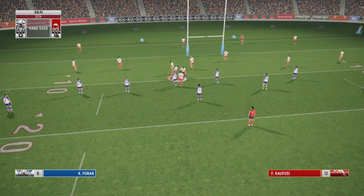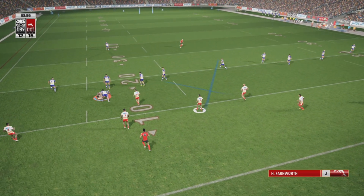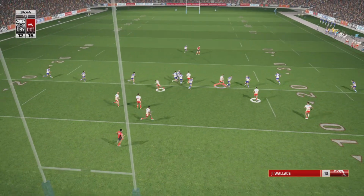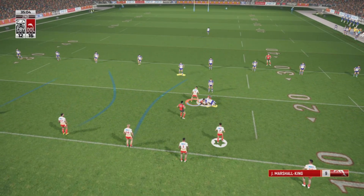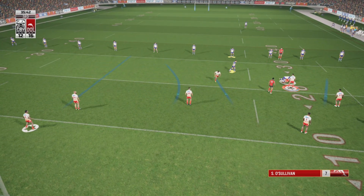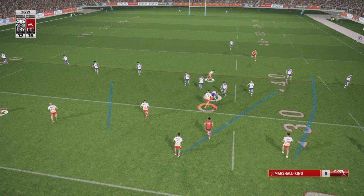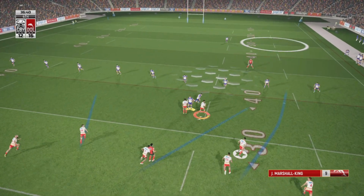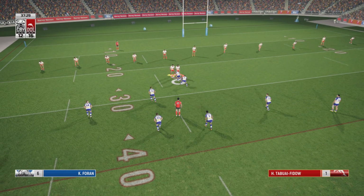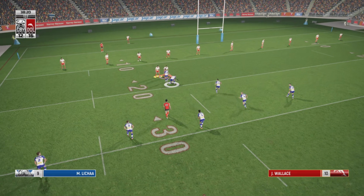Foran. The Redcliffe. Shrugs off the defense. Milford spreads it wide. Milford. Cutting out his teammates. Nice step. Wallace. Two. Hell. Look at this, running from dummy half. Three back. The Redcliffe Dolphins unable to break through. Knocks him off his feet. Fourth tackle. Hell. And to turn up the defense. Runs past. He's held there. Zero tackle. Priest. Hell. Jackson.